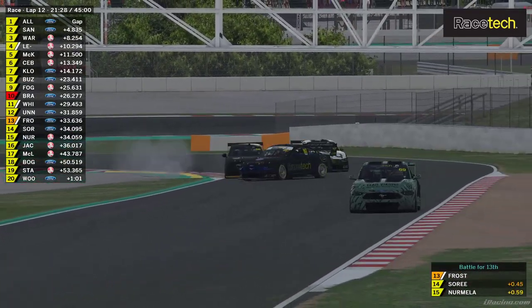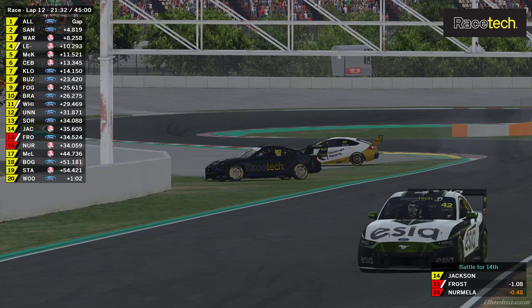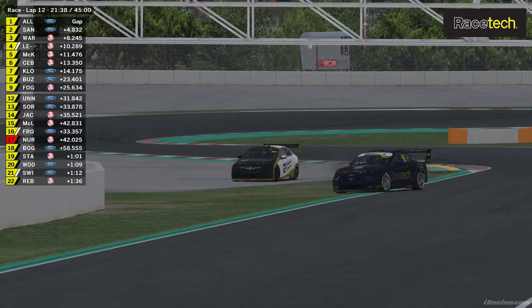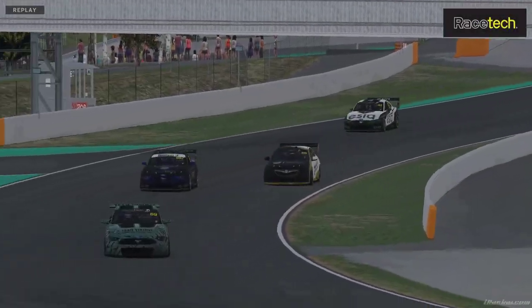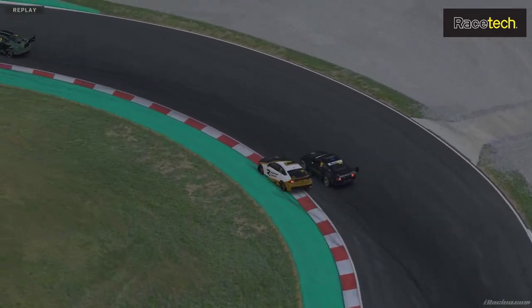Here we go, Marquez around. Oh, and Frost. Oh, and just about avoiding them is, I guess that was Jackson. Here comes McLay. He will get the position back then. That was a commentator curse and a half. I think you're preempting, to be honest, saying how he was in trouble.